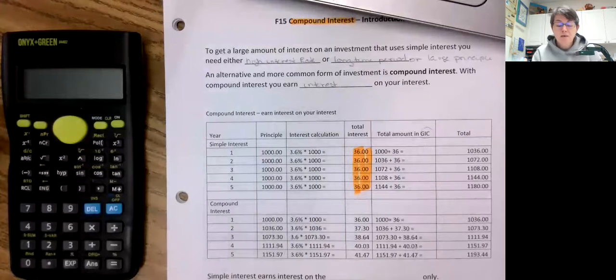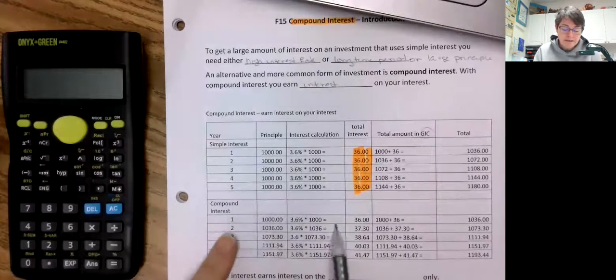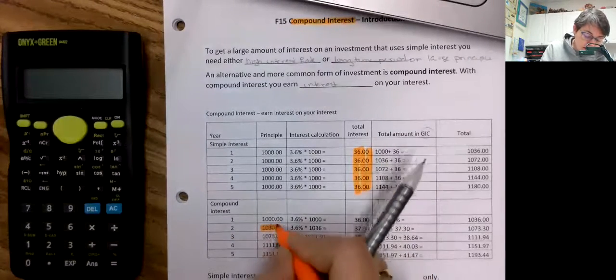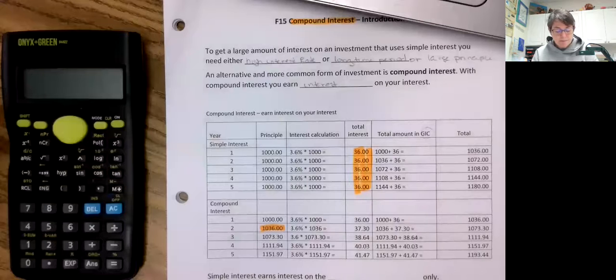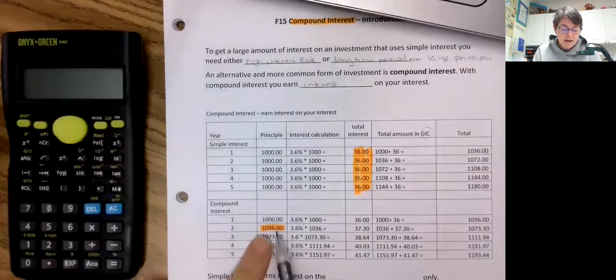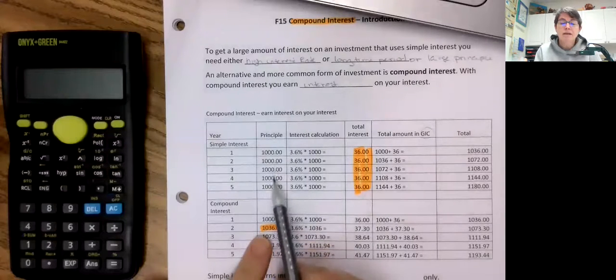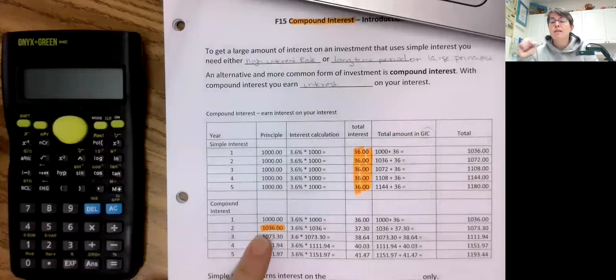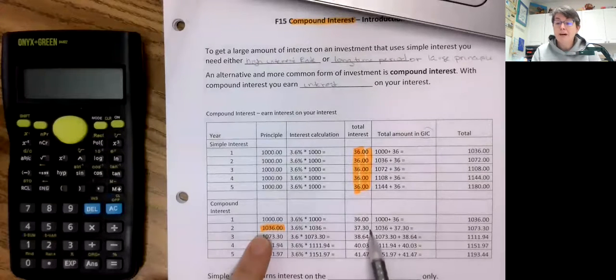However, if you have compound interest, the first year is exactly the same. But look what happens. Look what happens. In year 2, it's not just the $1,000 like we had here every single time. It's the original plus the interest, and that is what you're using as your principal in the second year. And look, you make an extra $1.30.